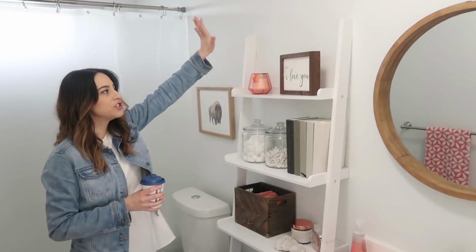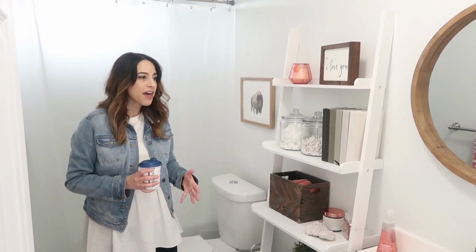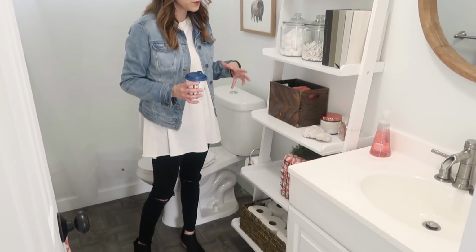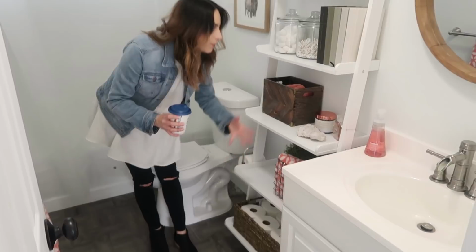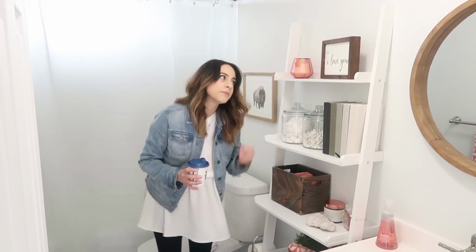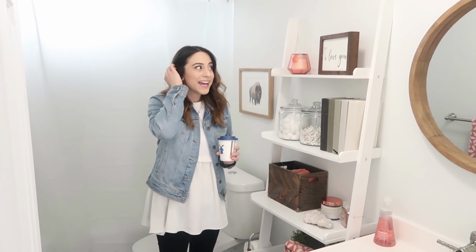It had like a shelf unit here that was really just jutting out and cutting off this whole bathroom, but this house doesn't really have a lot of storage, so we needed to have something in here to fill up the space and give you space to put cotton swabs, cotton balls, and towels and toilet paper. So I kind of styled this one to give you an idea of what it would look like.